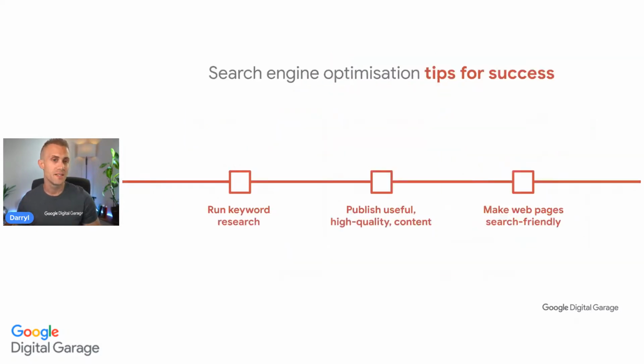A couple of top tips for success would be run keyword research. I've already mentioned an amazing tool called Google Trends. Remember, Google Trends will allow you to find out what people are searching for in any given country within a certain time frame. It won't tell you how many people searched a term, but it'll give you an average. Next up, we have something called the Google Keyword Planner, which I'm pretty sure Tessa will pop into the chat as well, which will allow you to find out more relevant keywords to your particular business, which is going to allow you to really start building up a tightly themed keyword list.